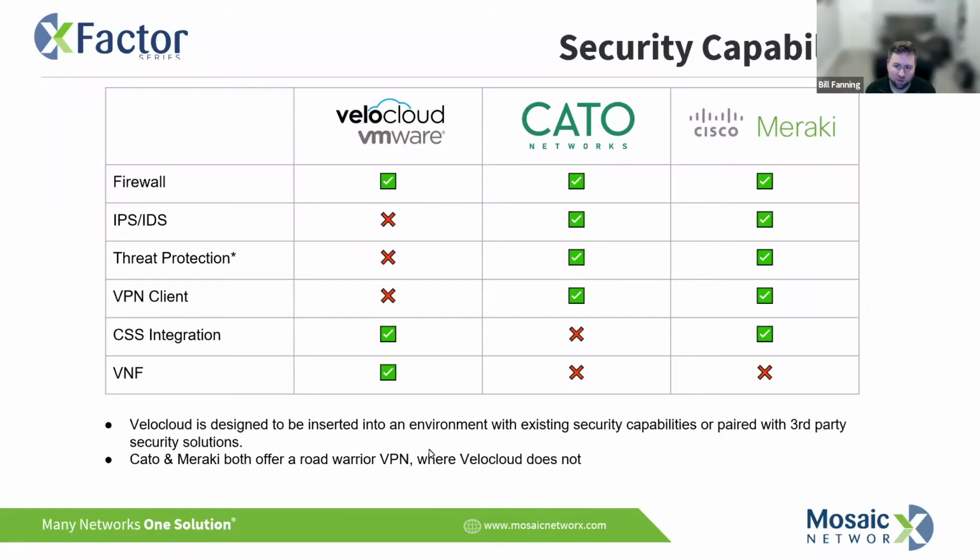Yep, and with Cato, that's where a lot of the value of the solution comes from. Customers are looking for a reduced footprint, looking to maybe part ways with their firewall, especially when it comes to equipment refresh cycles, and they want a network and security footprint that's consolidated in one. That's where Cato really shows a lot of value. Their next-gen features include the IPS and IDS capabilities, and really their threat protection package, which includes URL and content filtering and a lot of anti-malware protections built in, which compared to VeloCloud, there's really just no alternative. There's no comparison, should I say.